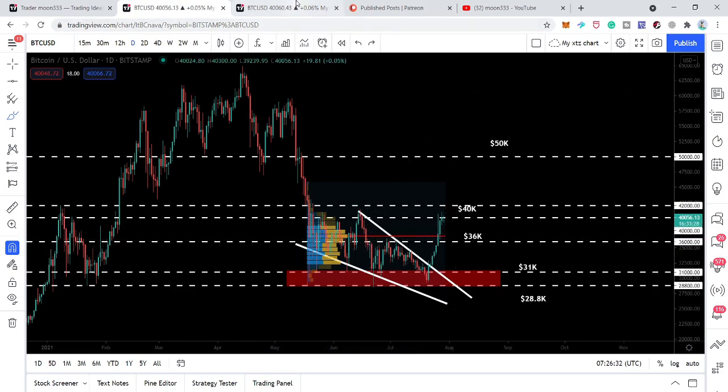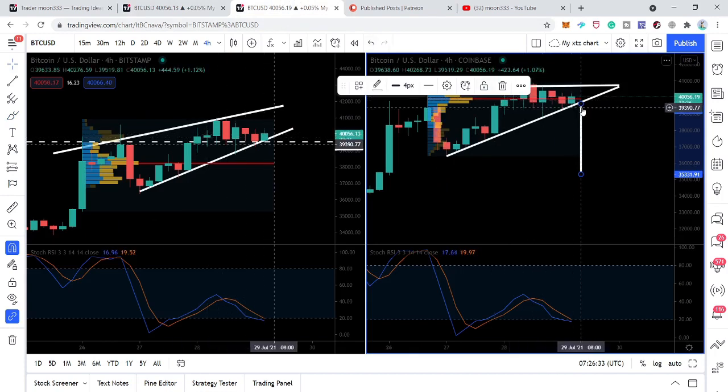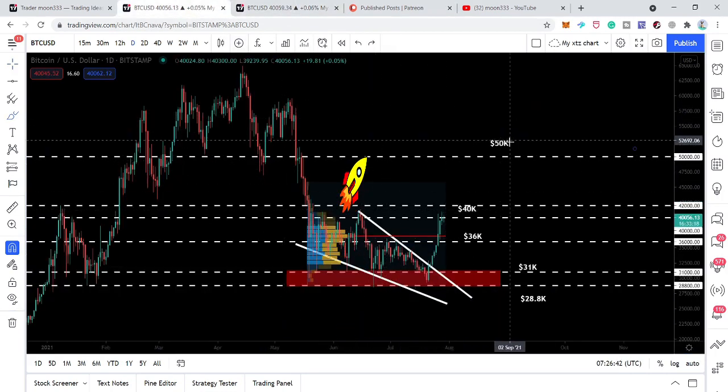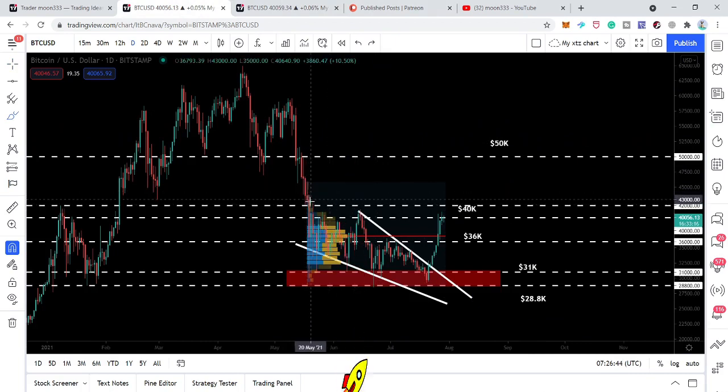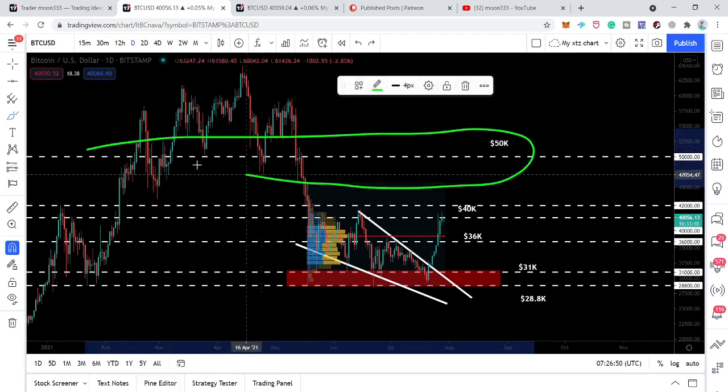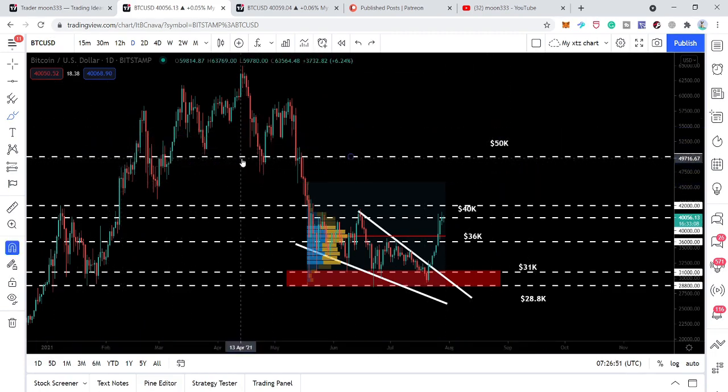And in case of breakout, our next target is $45,000, as I have shown you. But I'm expecting that the price action can imminently move up to $50,000 because we don't have any significant resistance or support up to $50,000 on the daily time frame. So this move can be imminent in case of breakout.